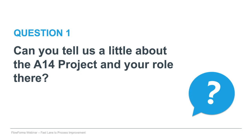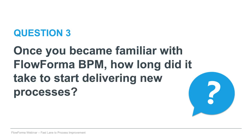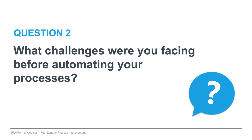Brilliant, thanks, James. And can I ask, what were the main challenges you were facing before automating your processes? Yeah, so one of the things that's quite interesting, the construction industry is probably a little bit behind the curve when it comes to adoption of IT. So one of the main challenges we had was predominantly the use of spreadsheets and paper-based processes.